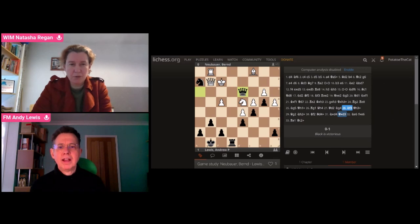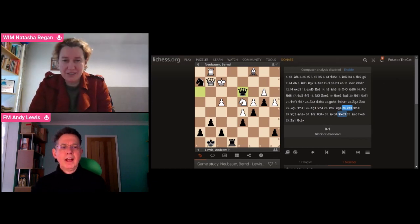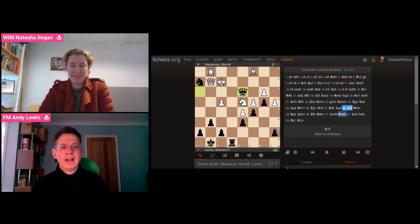Well, I have to say your queen's right in there in the thick of things. Your rook's on an open line. Your knight, well, it depends if it's your move or not, right? Because your knight is a bit under attack. But basically, it looks like the white king's in quite some trouble because black's major pieces are right nearby.